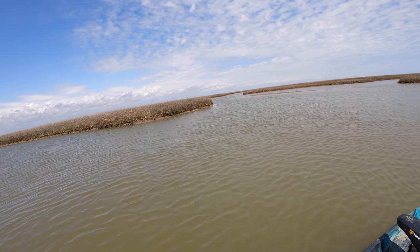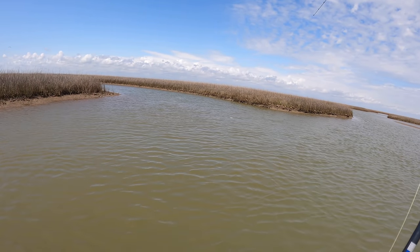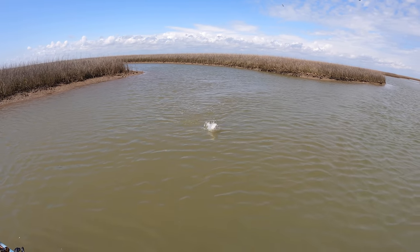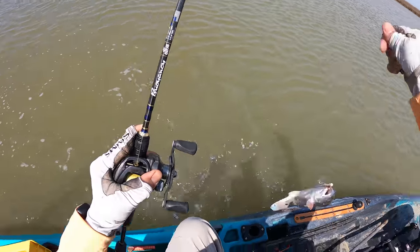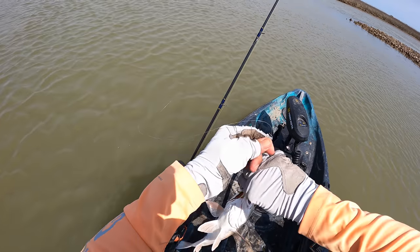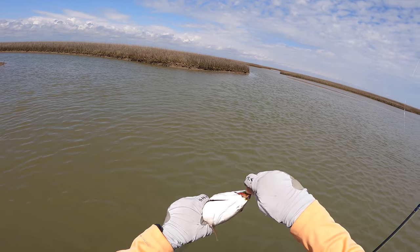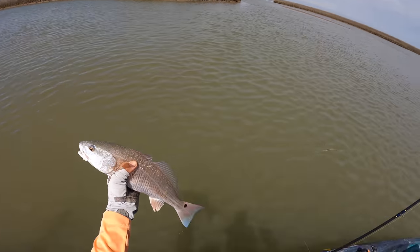Oh man, just picked it up on the run. That's a redfish. You gotta love the aggressiveness on these fellas. Man, do they just fight so dang hard. It's crazy. Not bad.